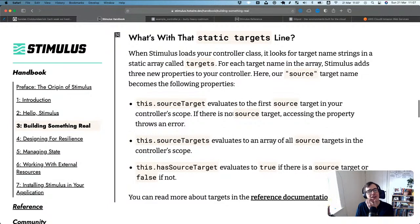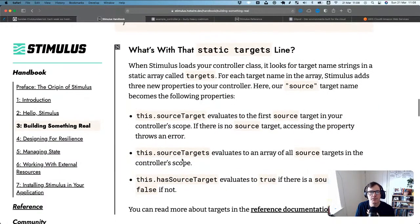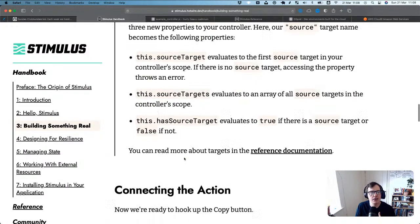Oh, okay. So it explicitly is saying if there isn't one there, it's broken. Okay. This.sourceTargets evaluates to an array of all source targets in the controller scope. Okay, this is answering my questions. And this.hasSourceTarget evaluates to true if there is a source target or false if not. Okay, so you can check hasSourceTarget before trying to call sourceTarget so you don't get the error thrown, and you can behave accordingly. Right, okay. This is pretty good documentation. This is better than the Turbo Streams documentation, personally for me.